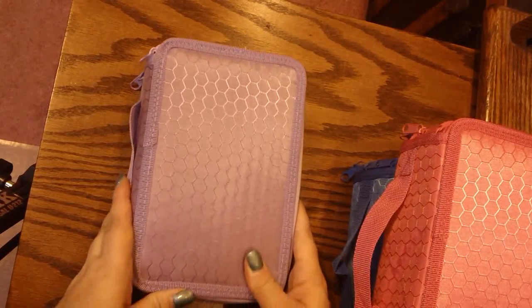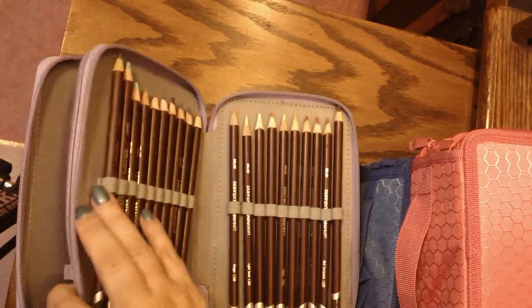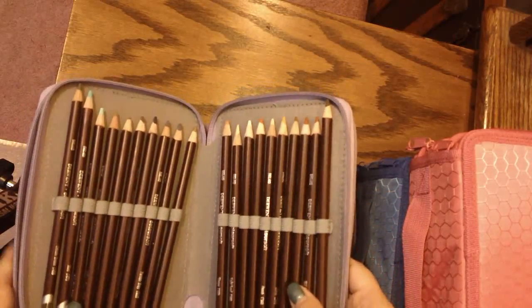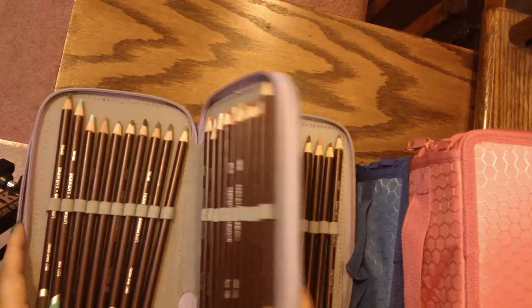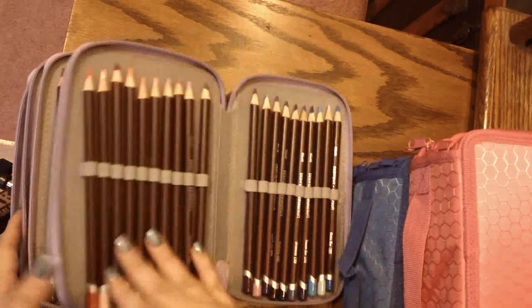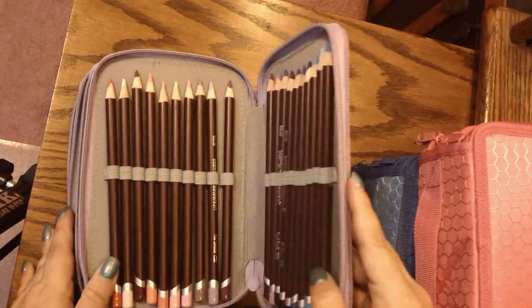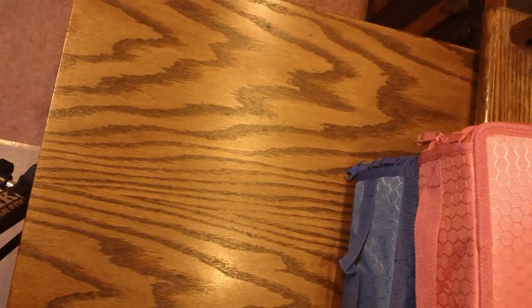Next is this purple one from Youshares. Same kind of deal. And open it up. And this holds my Color Soft pencils from Derwent. These are kind of the equivalent of the Ink Tents, but just in a traditional colored pencil form. Ink Tents are the watercolor permanent ink kind of pencils, where these are just regular colored pencils from Derwent. So those are my Color Soft pencils that I have in this purple one.